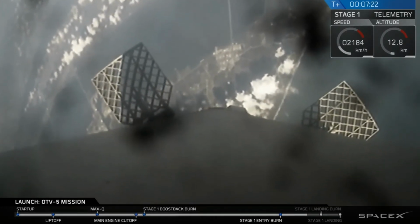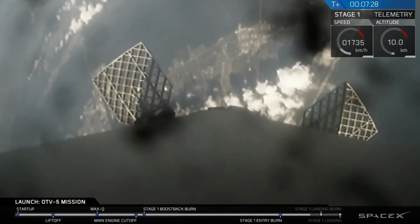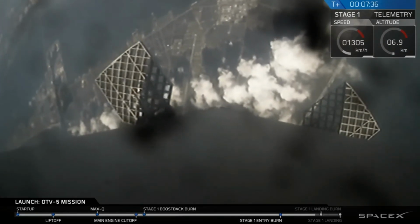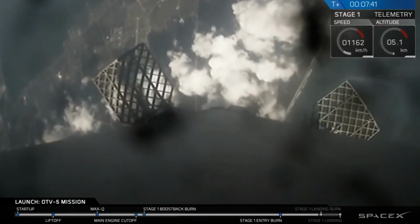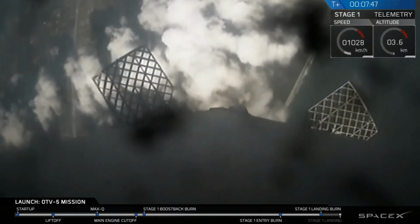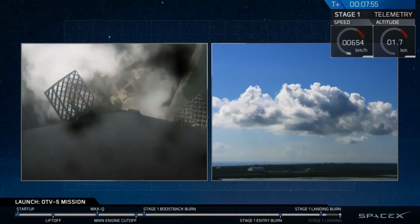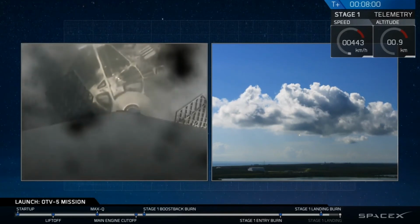Stage 1 is transonic. Coming up in just a few seconds now, we're going to begin the landing burn. That will slow the vehicle down for a gentle touchdown. Landing burn started. This is a single engine burn, which allows for more control. And there you can see it on the screen on your right, descending through the clouds, headed towards the concrete pad.